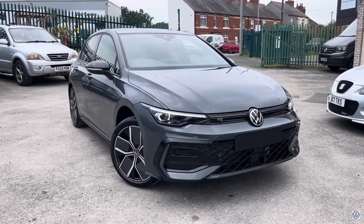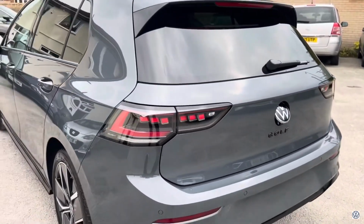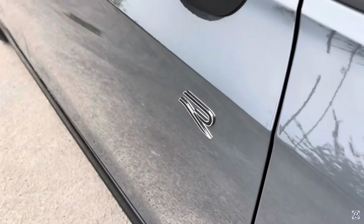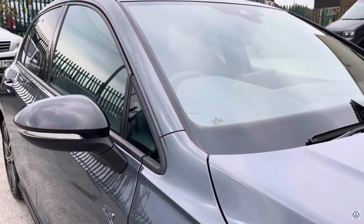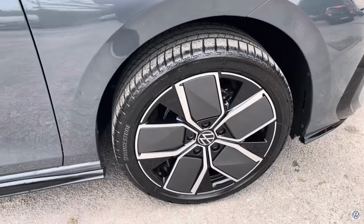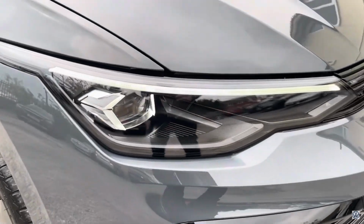So here we have the brand new VW Golf Black Edition. This is the 1.5 150 PS in Dolphin Grey. This is one of the first ones that I've seen in the Mark 8.5 facelift. Essentially it's like an R-Line Black Edition in some ways, very similar in looks to potentially the upcoming full-on R Black Edition, maybe a little bit toned down. But I'm going to go through this car.